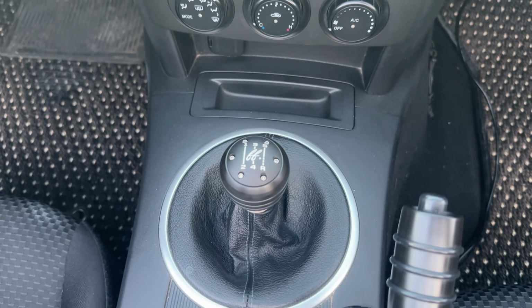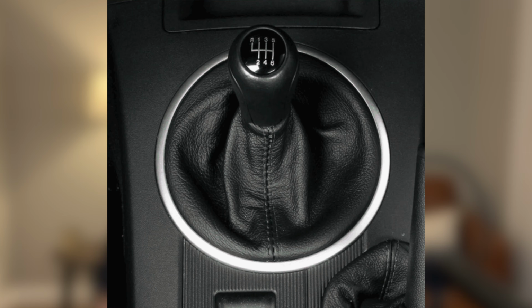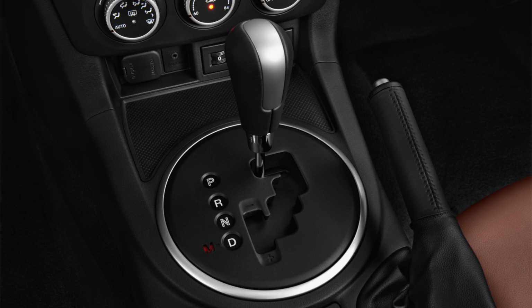So a lot of these aesthetic differences have assigned value. That's just subjective value based on what you're looking for. There are some changes that I think have a little bit more objective value. Let's jump into those. So there are 3 different transmission options available on the NC. There's a 5-speed, a 6-speed, both of those are manual, and there's a 6-speed automatic.